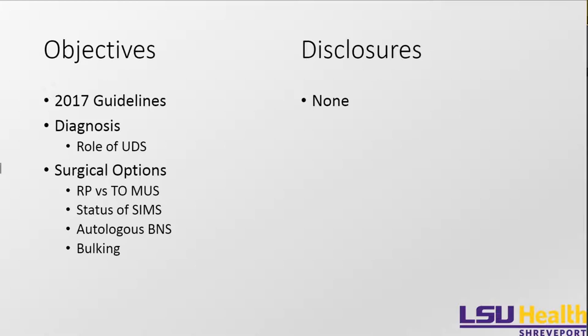We're going to frame our discussion using the 2017 AUA SUFU Stress Incontinence Guidelines as a guide for the presentation. And we're going to talk about the current role of urodynamics in the evaluation of the stress incontinent woman, and then talk about the different surgical options, the different types of midurethral slings, the bladder neck slings, and the bulking.